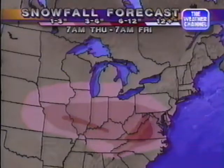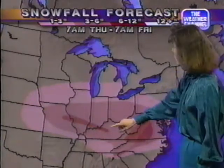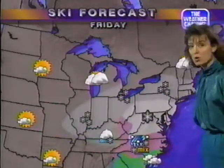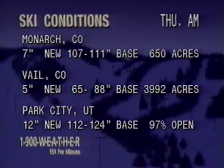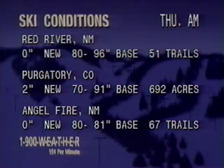Here's our forecast then, as we're calling for today. The storm will be pressing again towards the east-northeast. A stripe of some heavy snows for sections of southern Illinois, southern Indiana, over towards Louisville, and more snow too across the central Appalachians. And again, some of that snow will start to spread northward. In time, there will be some snow around the Berkshires, across the Catskills, and some pretty good snows too across the Laurel Mountains of Pennsylvania. For ski conditions at over 400 other ski areas, call 1-900-WEATHER.